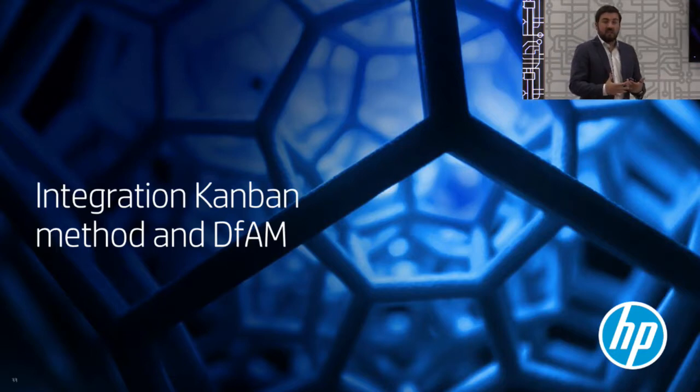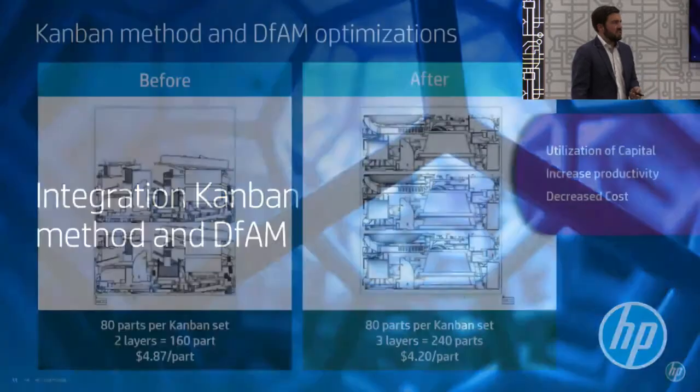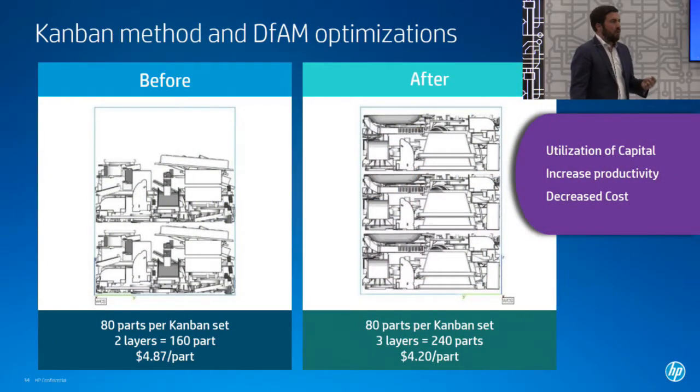At HP, we pulled these things together. So when we pulled these together, we got really interesting results. So basically, we have a before and after shot here. In the before shot, we basically took all of our parts that were going to be in a printer, and we said, well, let's create a duplicatable Kanban layer. We use auto nesting software to nest these. If they needed to be, we chose the printing orientation, and if they had these blackout areas, we put them on slight angles to break up some of that printed area of variation, right?